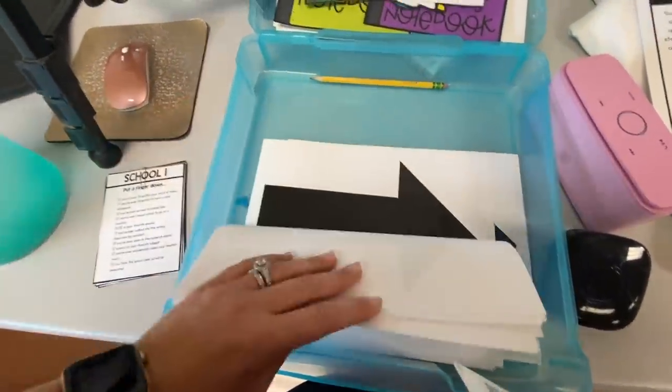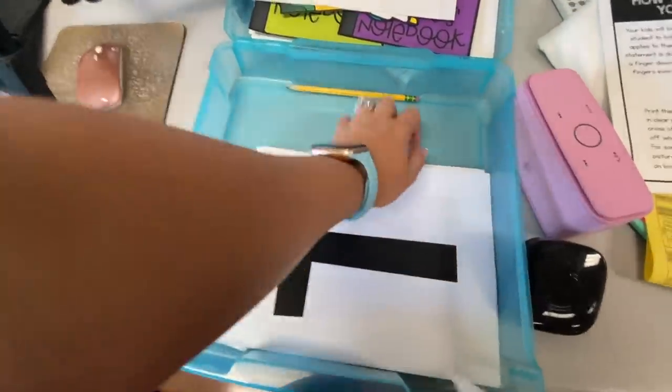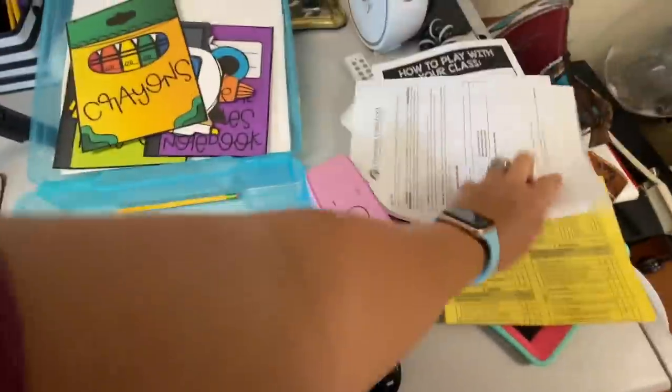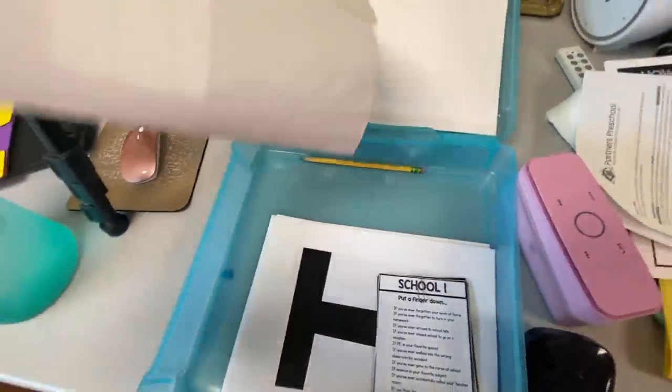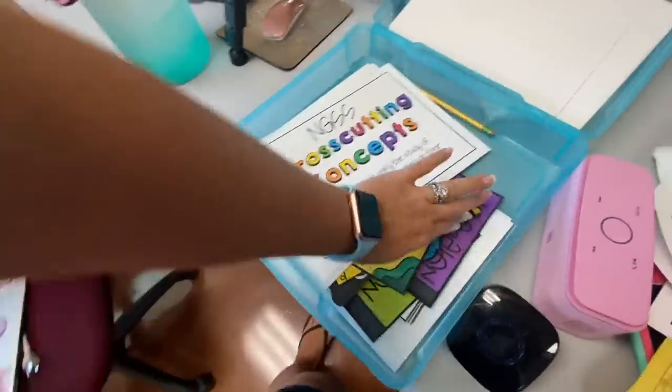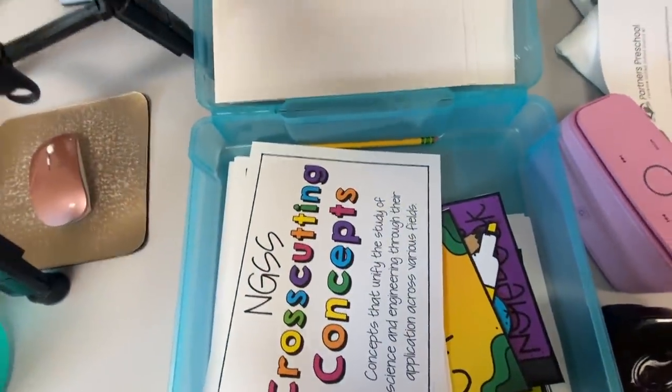So Hannah's gonna be doing quite a bit of laminating today. Once I teach her how to do it, she'll be able to laminate quite a few things. I'm actually gonna just put all of the things that need to be laminated in this bucket. And then when she gets here, we can do that.